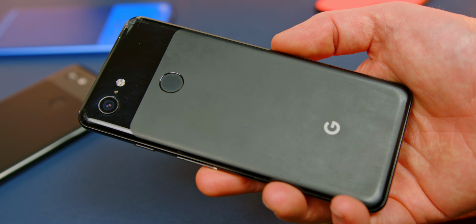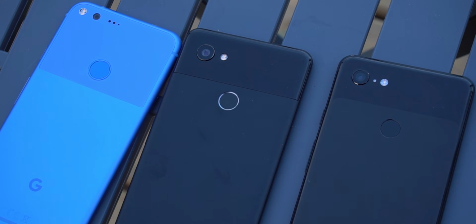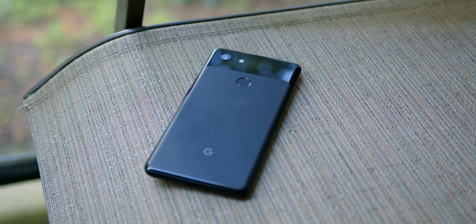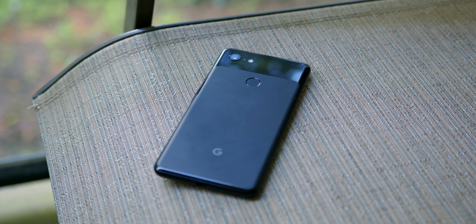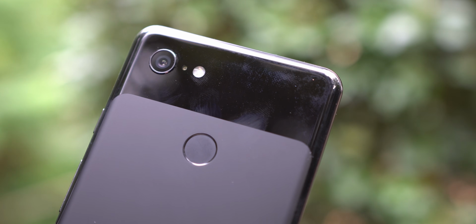From the back, the 3rd generation Pixel still probably has my favorite Pixel design of all time. It takes the iconic two-tone look from the first couple generations and dials the premium feel up to 11. We've got this frosted glass backing contrasting beautifully with the glossy top part hosting the camera. That single camera lens barely even has a bump to it. It honestly feels very refreshing, especially compared to Pixels of today.